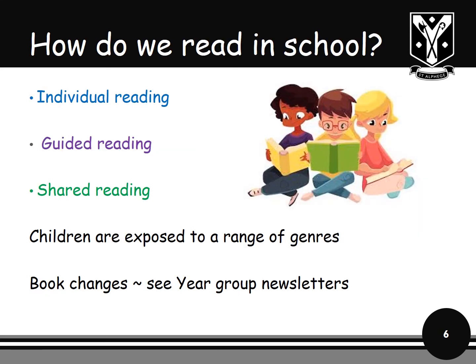All children are heard on a one-to-one basis during the week by a teacher or teaching assistant. We also lead guided sessions which provide opportunities to share and discuss texts in small groups. Shared reading is when a text is read for all to enjoy. We may share a story or text as part of a lesson or just for fun. All of these opportunities help the children to develop the breadth and depth of their reading.